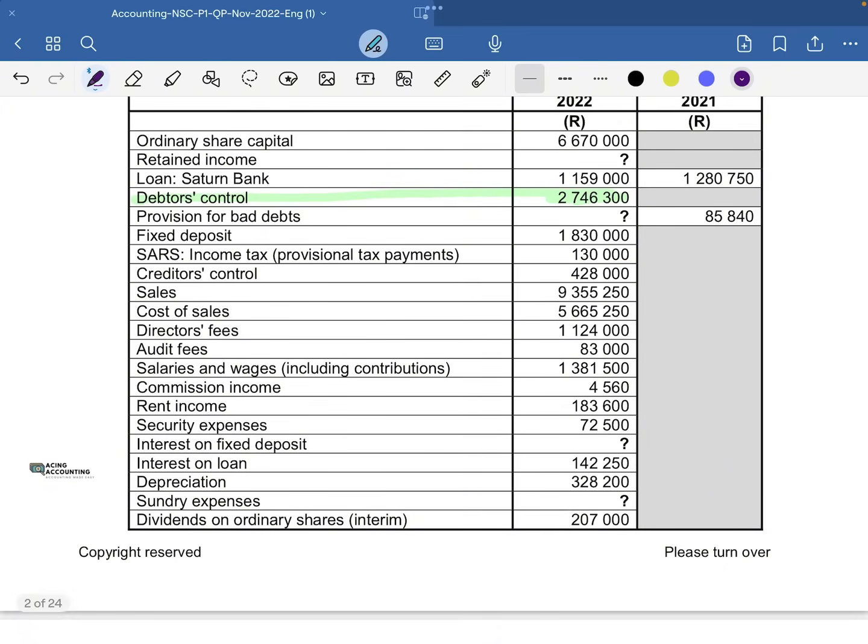Right. So in the previous year, we had provision for bad debts of 85,840. Right. And this year we had 83,400. Right. So it's a decrease, hence it's an income, because now we are not providing for more. I don't want you to cram, but I just want you to understand why it is a decrease and why it is an income. Because this year we are providing for less, which means last year we had recognized a huge expense. So now we have to decrease that expense by recognizing what? An income. Right. I hope that was clear again.